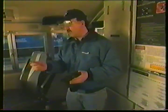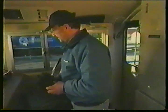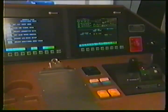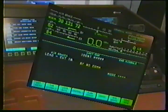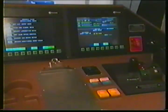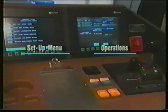At first glance, you might not notice any difference from our SD-60i locomotives. Everything is laid out the same. Controls, seating. Let's take a look at the displays. You may have seen these before. This is the new AAR screen format. It's a little different from what you may be used to. There are 2 displays, the operations display and the setup menu display.